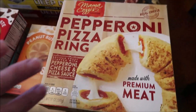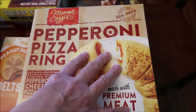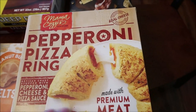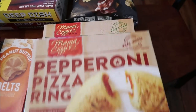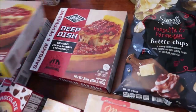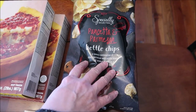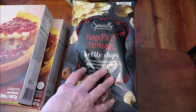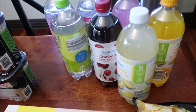And then these are Mama Cozy's Pizza Kitchen. These are a pepperoni pizza ring and a supreme pizza ring. And then I showed you the pizzas, the cheese, and the sausage and pepperoni. Kevin found these chips. These are pancetta and Parmesan kettle chips. And then we've never tried any of their drinks.